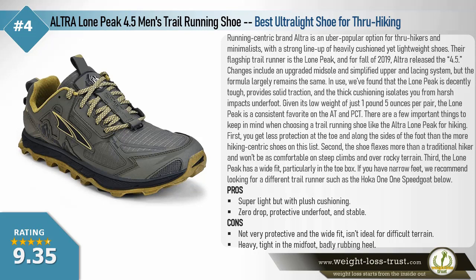There are a few important things to keep in mind when choosing a trail running shoe, like the Ultra Lone Peak, for hiking. First, you get less protection at the toe and along the sides of the foot than the more hiking-centric shoes on this list. Second, this is more than a traditional hiker, and won't be as comfortable on steep climbs and over rocky terrain. Third, the Lone Peak has a wide fit, particularly in the toe box. If you have narrow feet, we recommend looking for a different trail runner, such as the Hoka One One Speedgoat below.